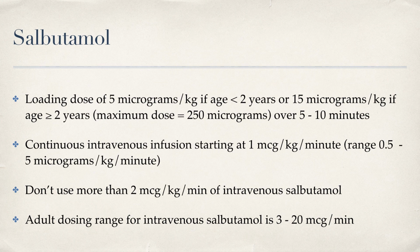If you take your average 5-year-old child weighing 20 kilos and start them on the normal starting dose of 1 mic per kilo per minute, you're already at the adult maximum dose of 20 mics per minute. If you take an 11-year-old weighing 40 kilos and put them on 2 mics per kilo per minute, which I've said is generally the upper range I tend to use, they're going to be on 80 mics per minute. So that's 4 times more than the maximum dose you would give to an adult.